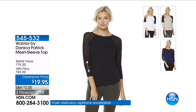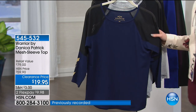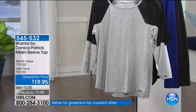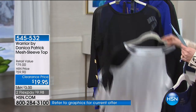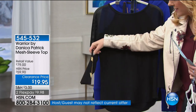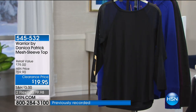This is the mesh sleeve top. It retailed at $79. It's under 20 bucks today, $4.99 to get home. Here is your navy. This is your light heather gray. We have the true white, and then this is your onyx. You can see on the sleeve is the arrow detail, and you can see on the models how cute it is.